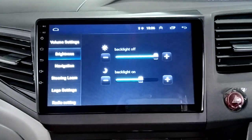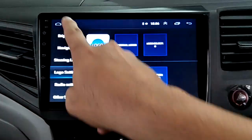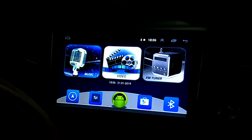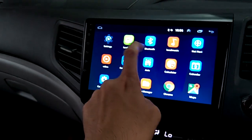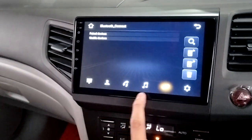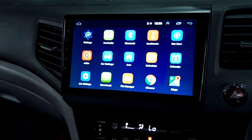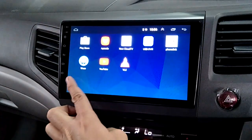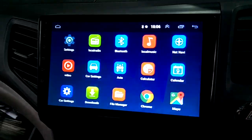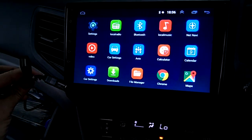Okay, adjust brightness. Change your logo. Bluetooth calling. Pairing with your phone Bluetooth, click the music icon for Bluetooth music. Video input and video output. A 2 USB slot. It's got a 2 USB extension we put in the drawer.